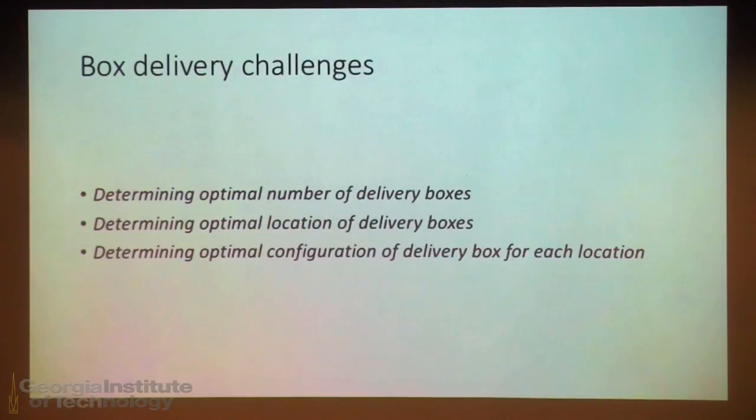Because it leads to a set of new questions that we haven't addressed before, right? How many of these boxes should you have? Where should you locate them? What should the design be? And how do you actually route packages to that?